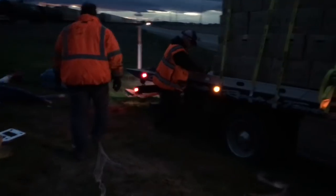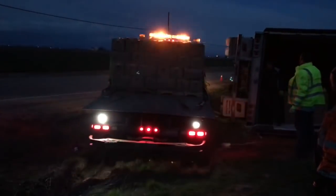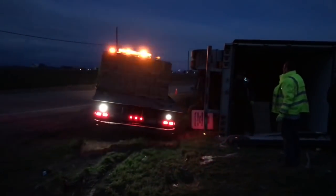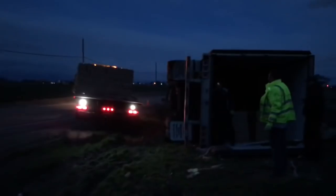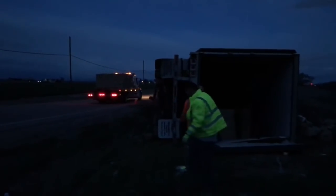How much weight was total, Michael? It was like 42,000? 45,000. 45,000. It's really dark in here now. I can't see real well. We got our work cut out for us. Goes the first load. Got 8,500 pounds on that load there.